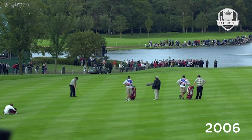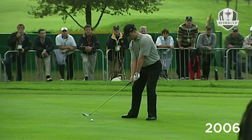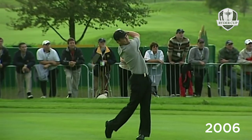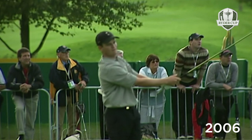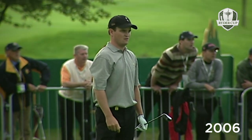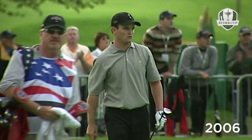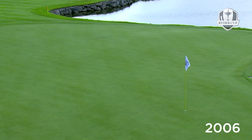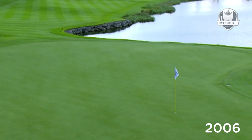And here's Zach Johnson. See if he can come up with another big three wood. The good news here is that the target is so much bigger at 18. It's a huge green. Hole's cut in the back left portion of the green. That's from 280 yards. And well done. Two really good three woods in the last three holes.